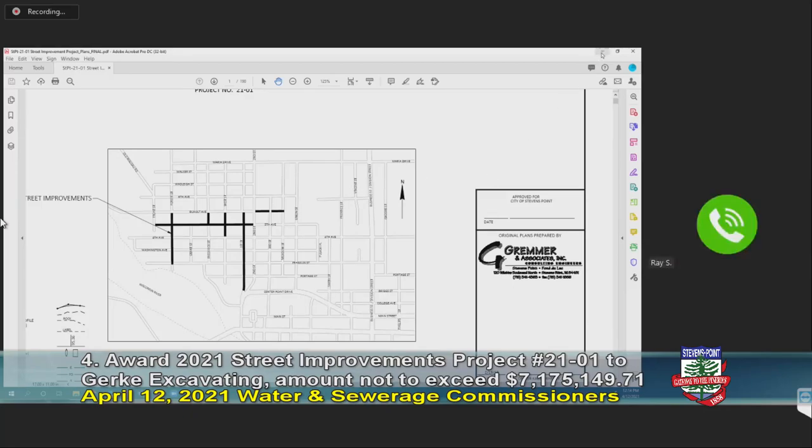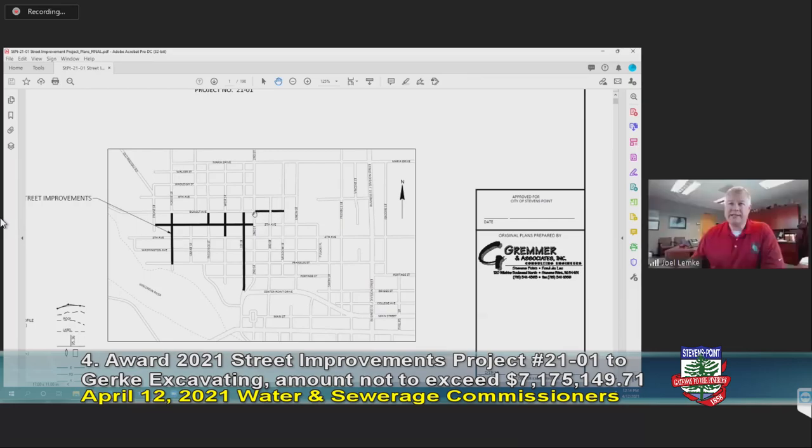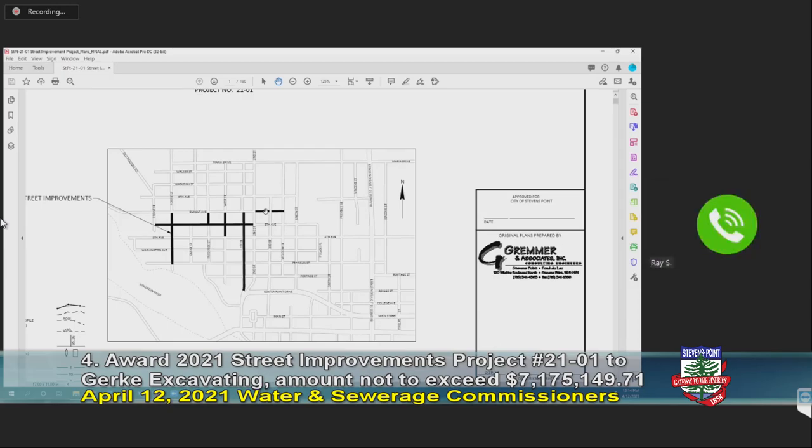Are there a couple of blocks up there on, is it 6th Street, east of 2nd Street? We're doing these are the two blocks east of 2nd on Buchholz. Oh, Buchholz, okay. Any other questions?